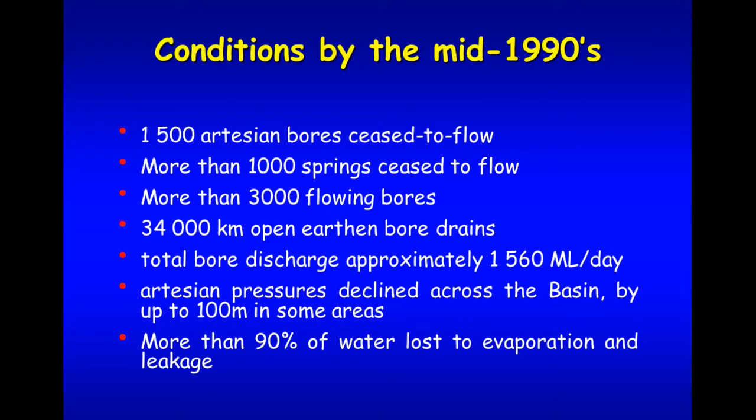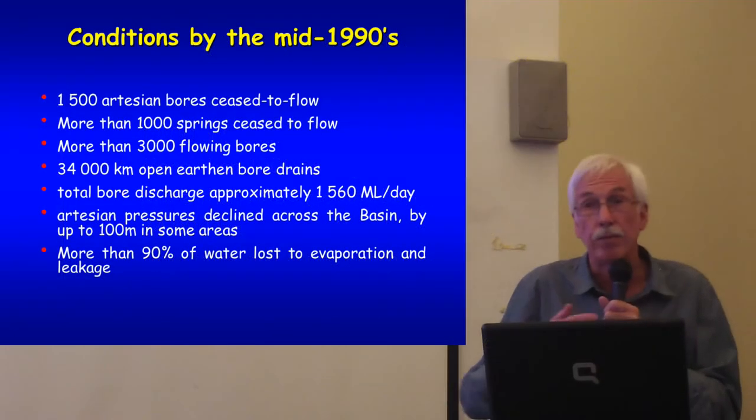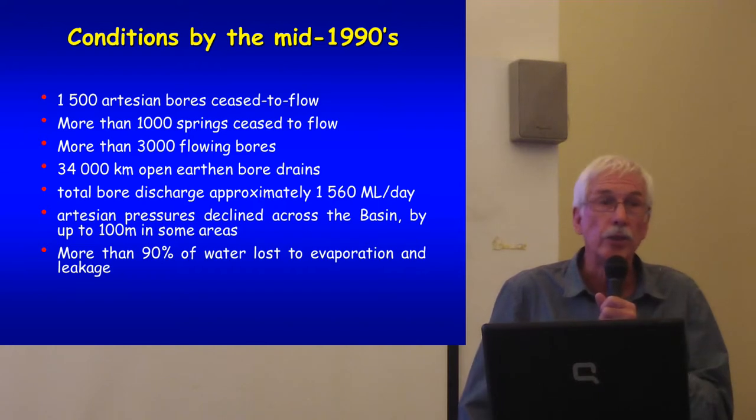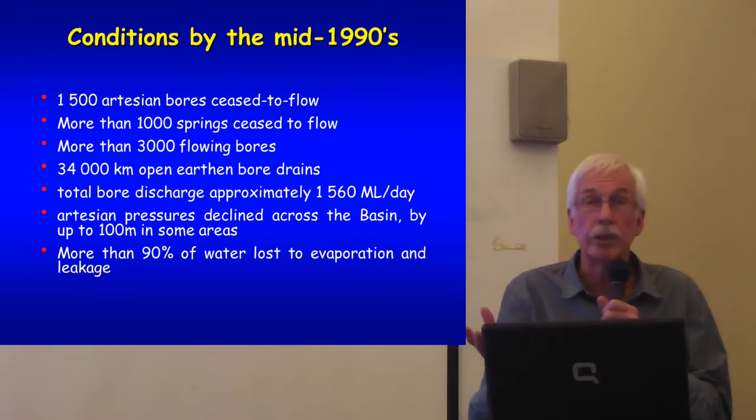Most of these bores were pastoral bores that were used to water cattle, and they went into bore drains. I'll show you some photos of them in a minute. The water flowed down the bore drain, and probably well over 90% of it just evaporated or sunk into the soil. So we were in a situation in the early 90s, through the 90s, where this was what was happening.